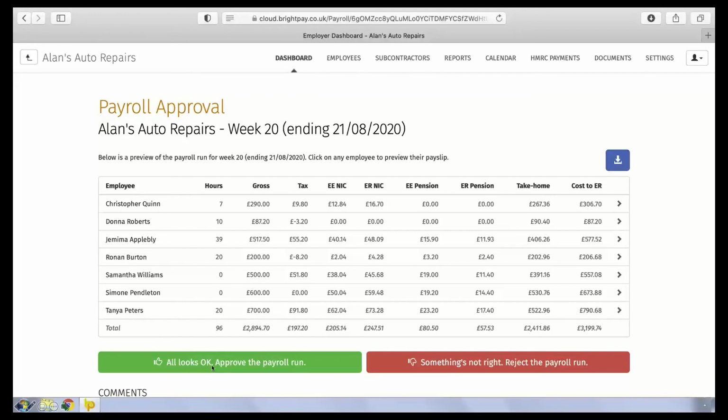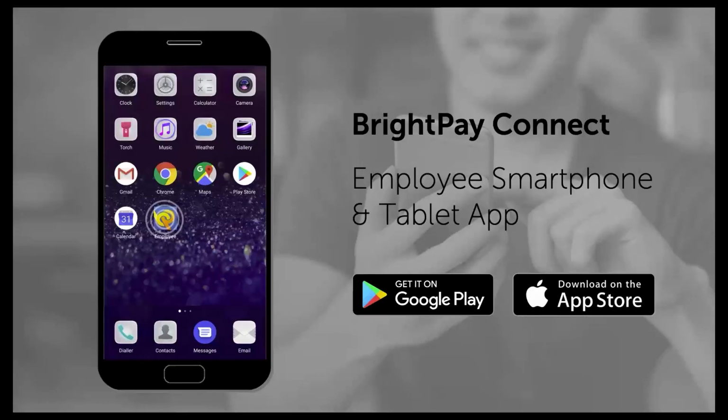Or if there's something that's not right, they can reject it and add a comment so that you know what figures to amend. Essentially, it puts the onus on the client for signing off on the payroll, and there's a full audit trail that keeps a record of all interactions that happen between you and the client. So that's essentially the online employer dashboard.